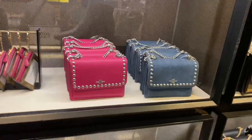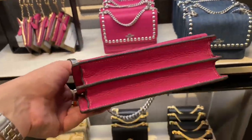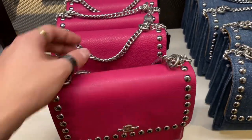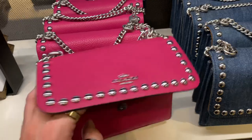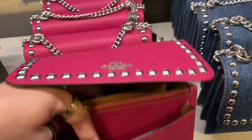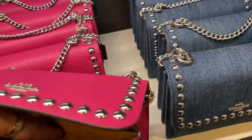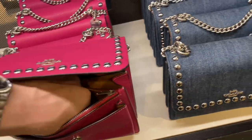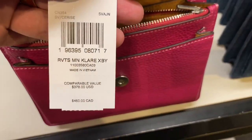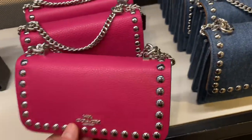And then here is the mini Claire crossbody with rivets in this really beautiful, bright pink. It's like a fuchsia. I don't even know, girl. My colorblind is hitting me with this one. It's stunning, though. Not something I would buy, but it's cute. $460. All right.